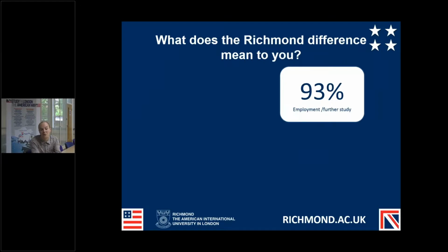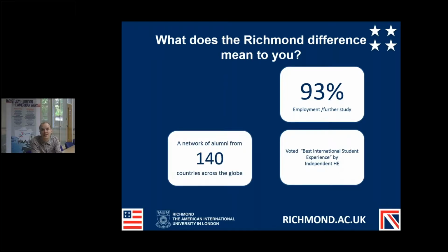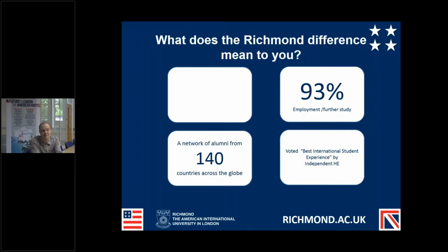So yeah, just some brief outlines. So we have a 93% graduate employment rate. So this means that within 6 months of graduating from university, 93% of our students have a graduate level job or are in full-time education.